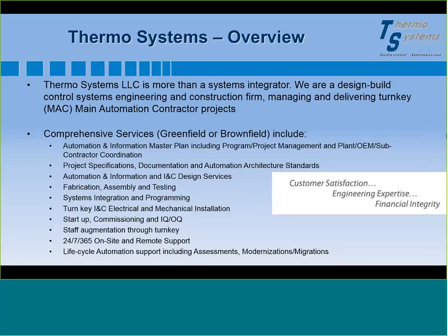We really have a broad range of capabilities, anything from doing a calibration on an instrument to helping you build a new plant, working in a main automation contractor capacity, furnishing and installing all the instruments, control panels, SCADA, managing electrical and mechanical subcontractors, managing MEP engineers under us, really being one point of contact for your whole project. We also have a dedicated service department that offers 24/7, 365-day a year on-site and remote support.